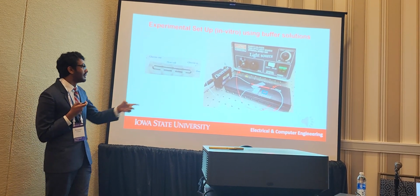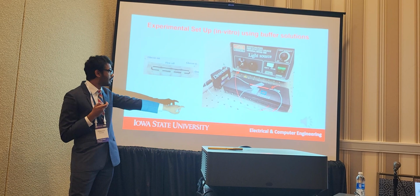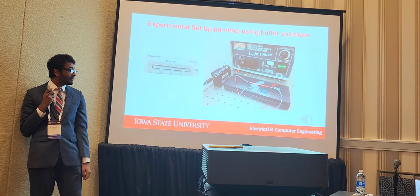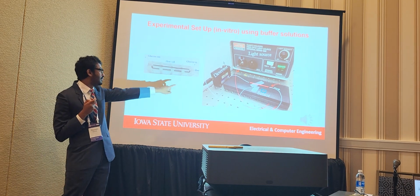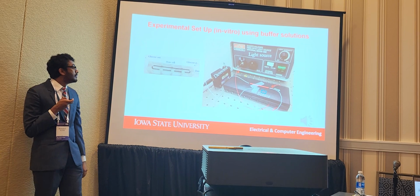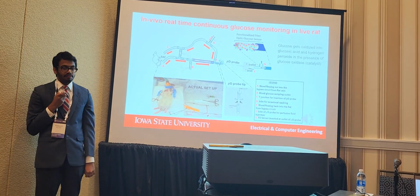Then we have the sensors where all the readings are. And then we have a light source, where light travels through the wire and gets to the sensor at the distal end, where the optical fibers are located. And then that is reflected to the detector, where the signals can be detected. All right, this is the setup in vivo.